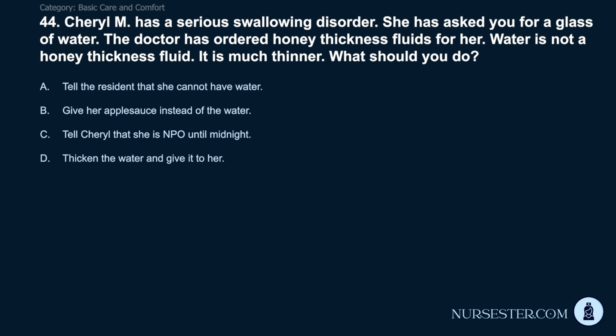A. Tell the resident that she cannot have water. B. Give her applesauce instead of the water. C. Tell Cheryl that she is NPO until midnight. D. Thicken the water and give it to her. Correct answer, D. Thicken the water and give it to her.